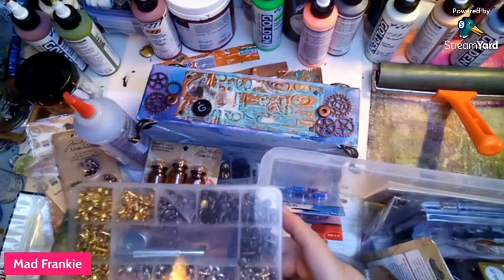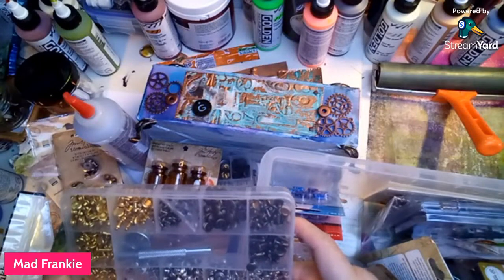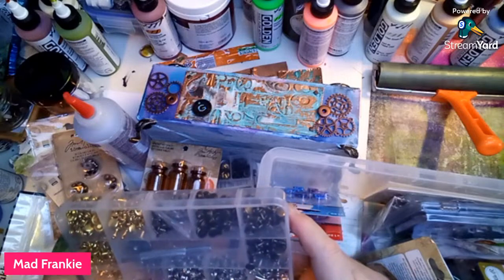Oh, what do you got there? Those are Brad's? No, those are Chicago screws. Those are screws. No, they're not those either. These are snap fasteners, I think.